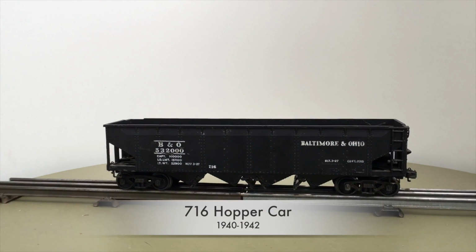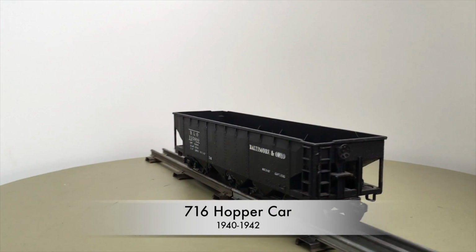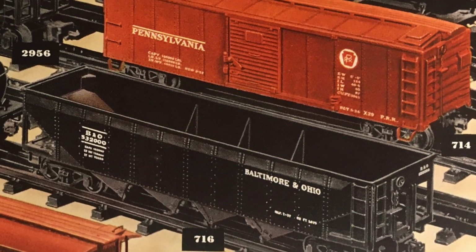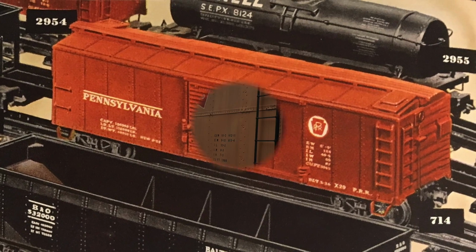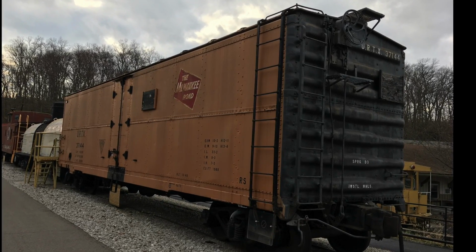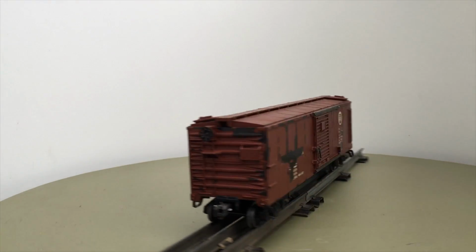The couplers of the scale Hudson did not fit any regular Lionel cars, and thus these freight cars could only be connected to the Hudson. There was a hopper, a boxcar, a tank car, and a caboose.